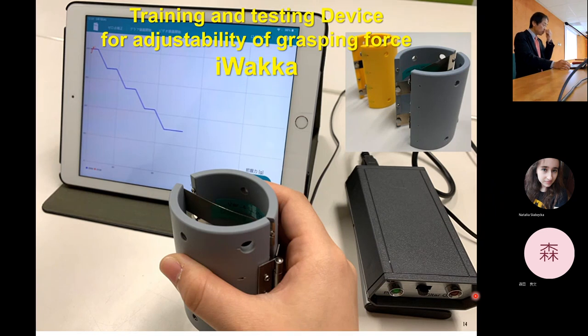Okay, next topic. This is our developed training and testing device for adjustability of grasping force, iWaka. We have many collaborative researches using this iWaka with medical universities in Japan, medical hospitals and rehabilitation centers in Japan, and this university and the medical university of Uchi.